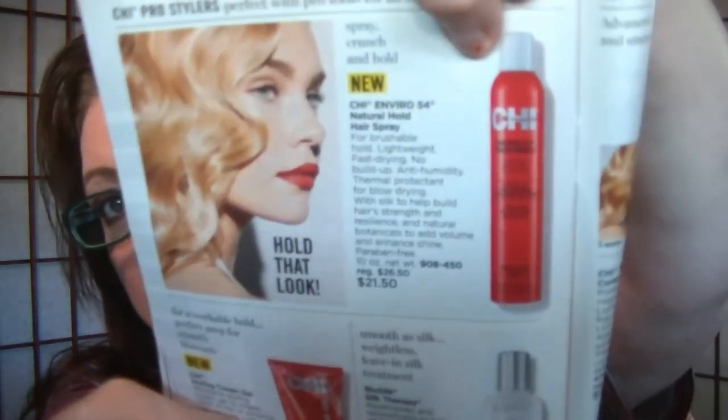On page 210, that Chi Enviro 54 Natural Hold Hairspray. So that's what they sent me. I showed it in my haul video. I had the travel size. I have it on today. I put just a little bit at my roots to kind of lift up my bang area so that they wouldn't be hanging down in my eyes. And it's held, but it's not like crusty or anything. And it's held me up so that my hair isn't like fruit in my eyes, because I can't stand that.